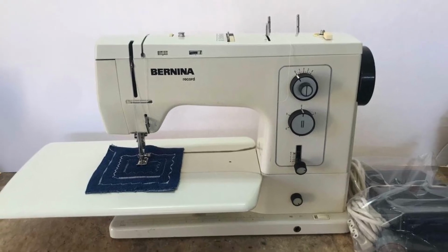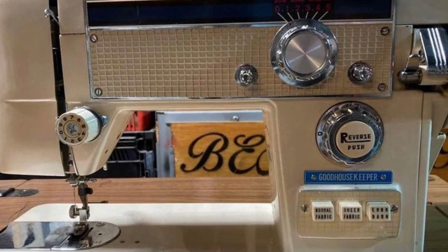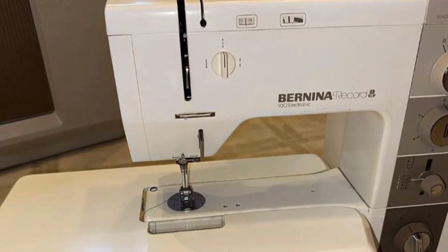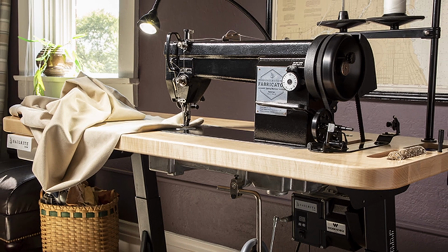And some people will say you're crazy for collecting sewing machines, but if you get nice sewing machines that maintain their initial value, then those are investments that you can use to barter for other things, or to take that and sell it during a time where everybody's looking for sewing machines.